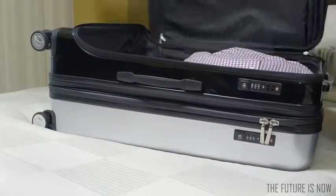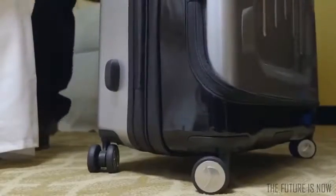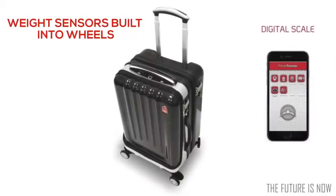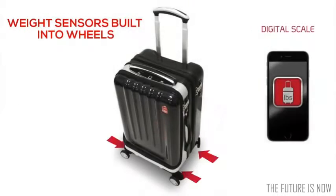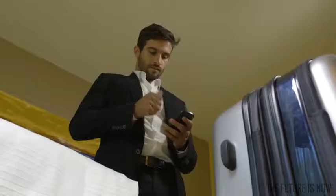You never need worry about overweight fees. Our digital self-scale weighs your suitcase even without you lifting the case. Incredible innovation and design has led us to build the sensors into the wheels so you are hands-free and the weight is visible on your Planet Traveller app.